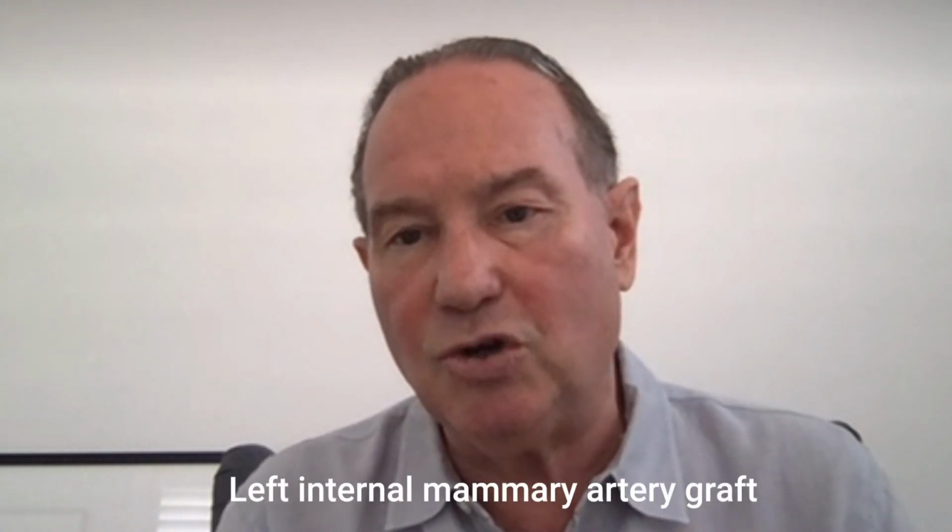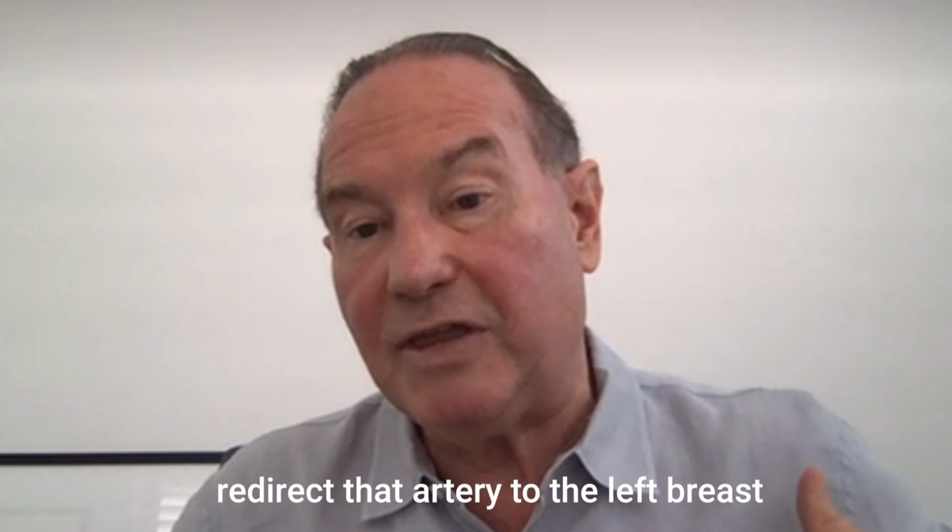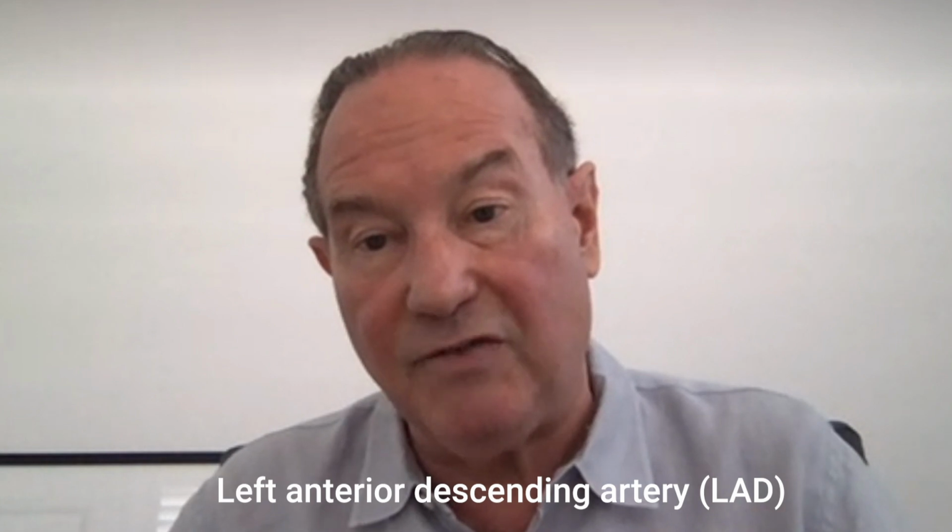So basically, in almost all cases of coronary artery bypass grafting, what we do these days is use a left internal mammary artery graft. So under the collarbone on the left side, there is this artery that comes down to supply the left breast, called the left internal mammary artery. Now, the left breast in males is particularly useless, and in postmenopausal females is probably particularly useless as well. But what we do is we redirect that artery to the left breast onto the main artery in the heart called the left anterior descending artery, otherwise known as the widowmaker. And it's been shown that that artery is almost immune to fat buildup and it will see you out, basically. But you could block other arteries.